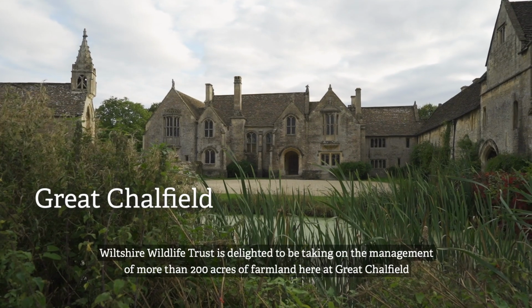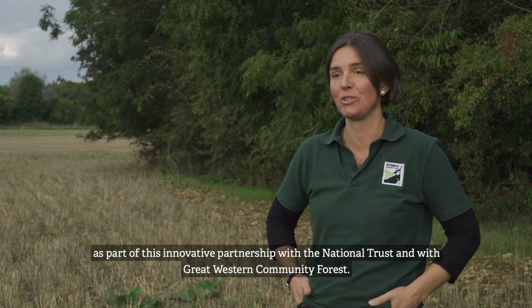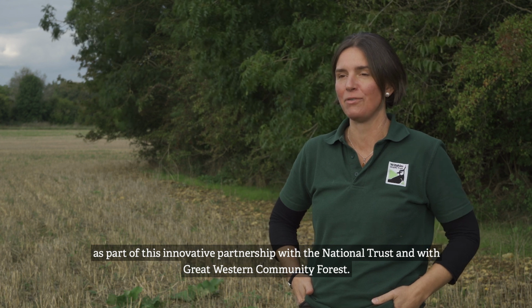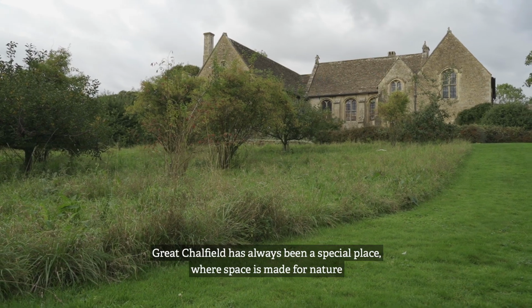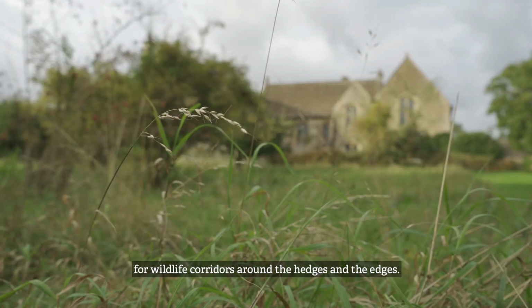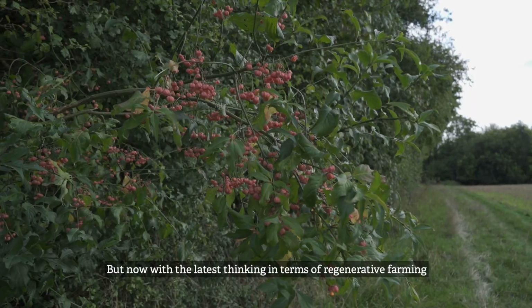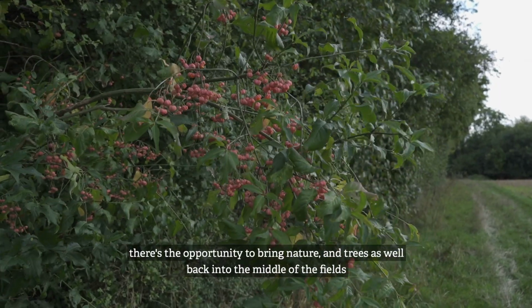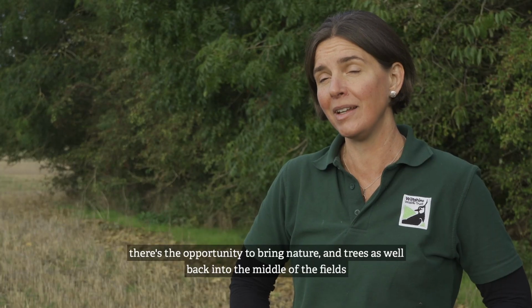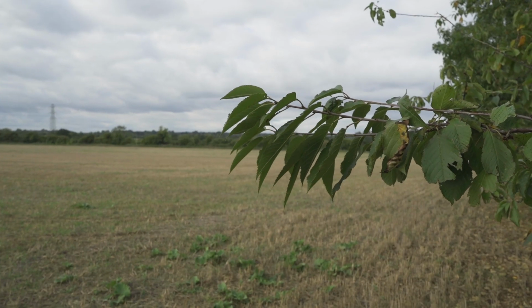So Wiltshire Wildlife Trust is delighted to be taking on the management of more than 200 acres of farmland here at Great Chalfield as part of this innovative partnership with the National Trust and with Great Western Community Forest. Great Chalfield has always been a special place where space is made for nature, for wildlife corridors around the hedges and the edges. But now, with the latest thinking in terms of regenerative farming, there's the opportunity to bring nature and trees as well back into the middle of the fields. And we'll be planting more than 11,000 trees.